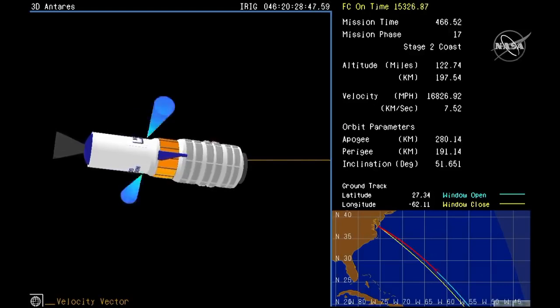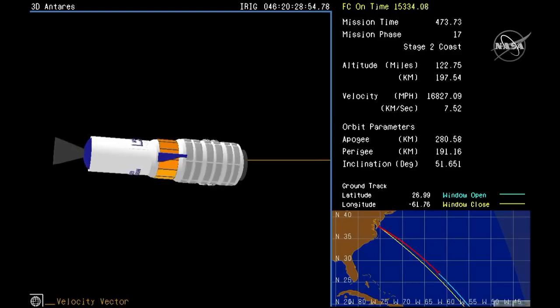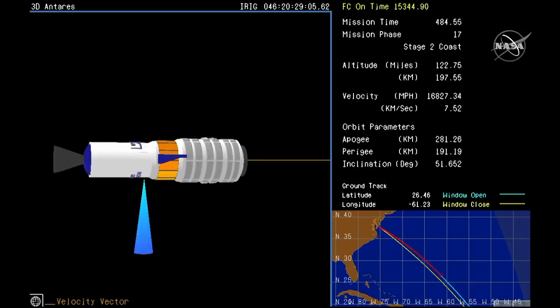Attitude nominal, roughly 1 minute to payload separation. ACS and power subsystems nominal, attitude nominal. Altitude 197 kilometers. 30 seconds to payload separation. Vehicle subsystems continue to operate nominal. Roughly 15 seconds to payload separation.